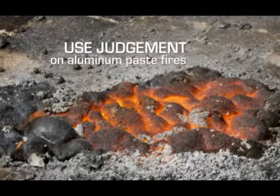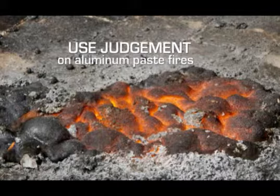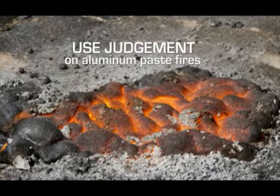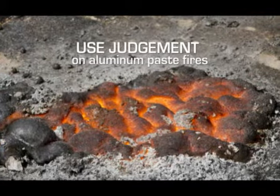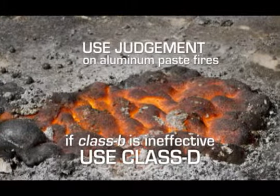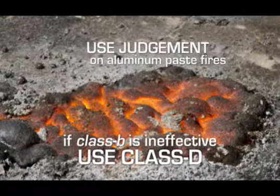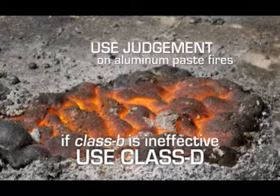Obviously, judgment must be used in determining whether Class B agents can be safely used on aluminum paste fires. If the Class B agent is applied carefully, it will be very evident if the fire is accelerated. At this point, the fire is considered to be a powder fire, and the use of Class B extinguishing agent should be discontinued, and a Class D agent or dry inert granular material such as sand used in the manner indicated for an aluminum powder fire.